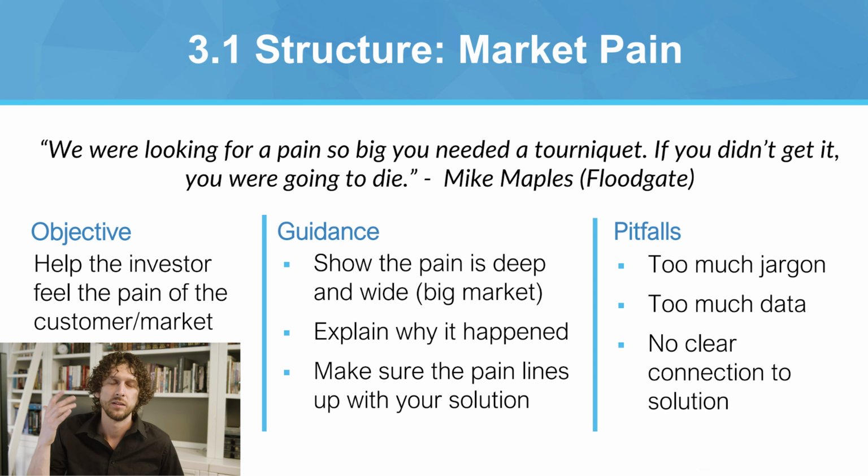If we break it down even further, there's a lot of additional pieces that fall underneath this. So you have market pain, you have solution and your vision, you have competition, you have your team, you have your strategy and your traction, you have your forecast, your financial projections, and then the ask of what you're looking for. Today, I want to talk a little bit more about structuring the pain point section of your pitch deck.